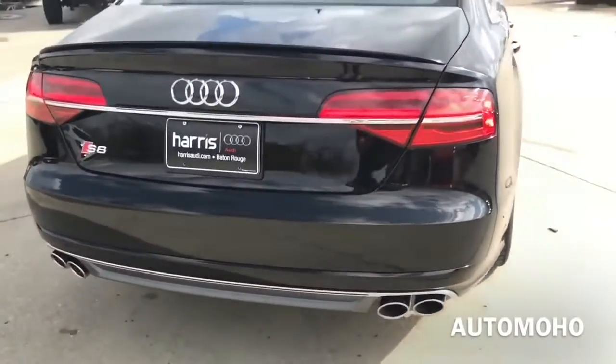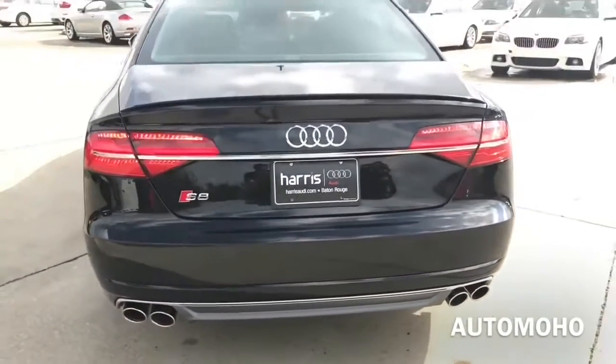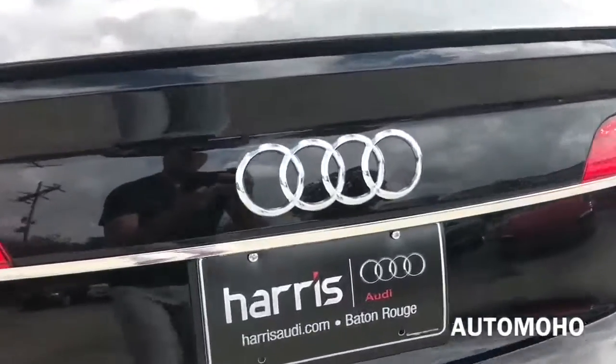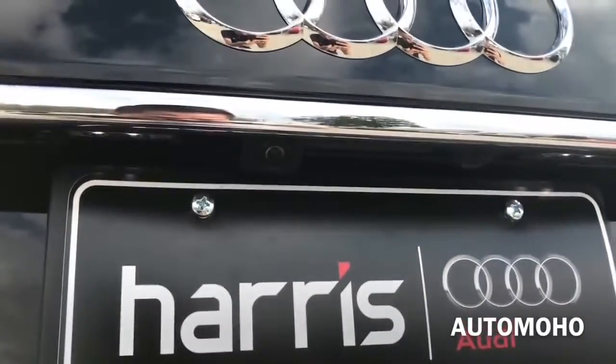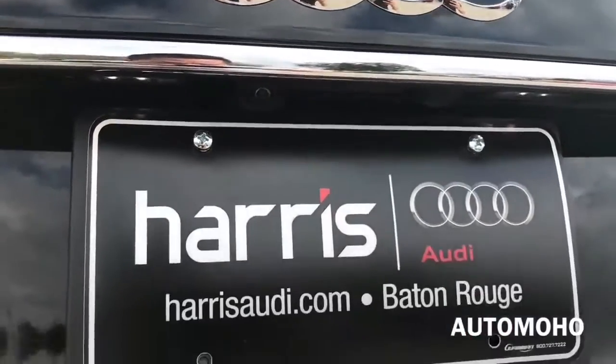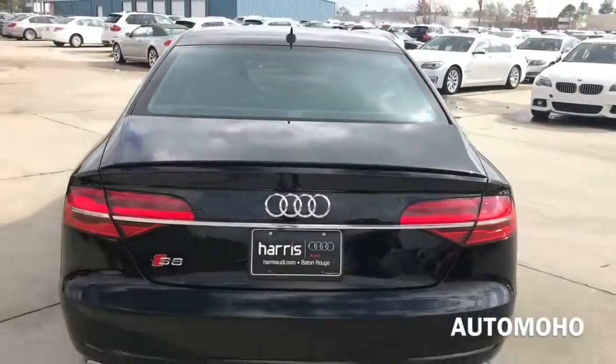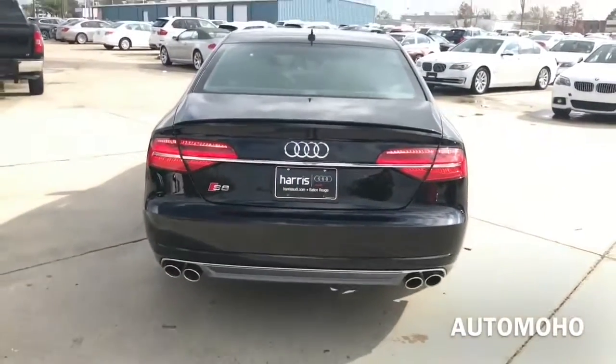Park assist is also integrated into the rear bumper. And the rear view camera is located above the license plate. And there you have the S8 badge. And there's the third LED brake light on top.